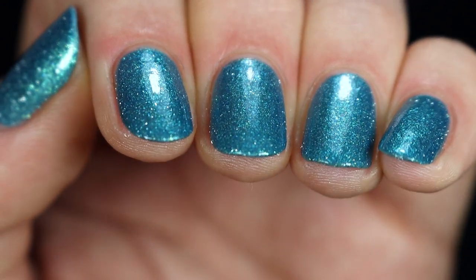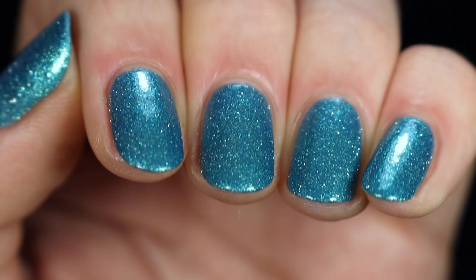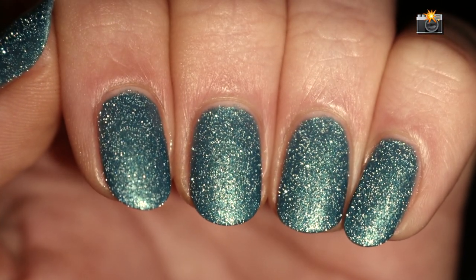It's so pretty. And of course, once we put the phone flash on, those reflective glitters are going to light up a little bit more.